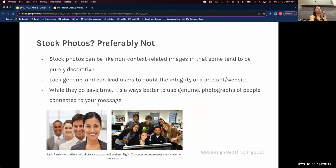if you're actually producing a website for your own, for example, a photography portfolio or a restaurant website or something like that, don't use photos that just have a bunch of people smiling at you, because they're very recognizable as stock photos. They are called stock photos for a reason.